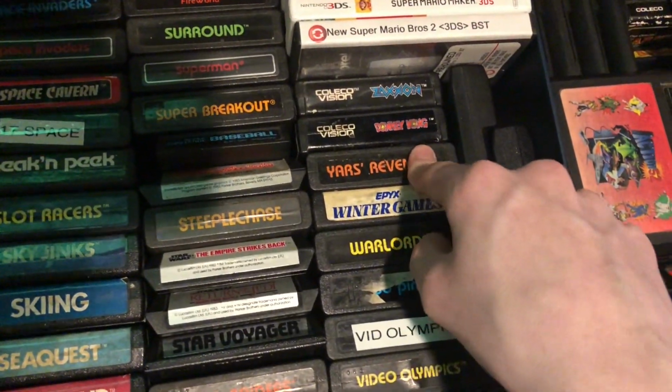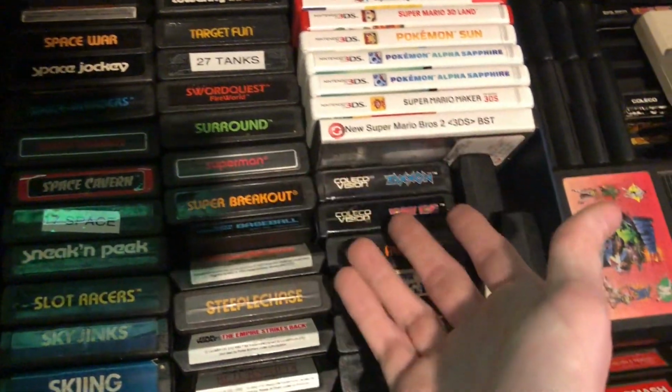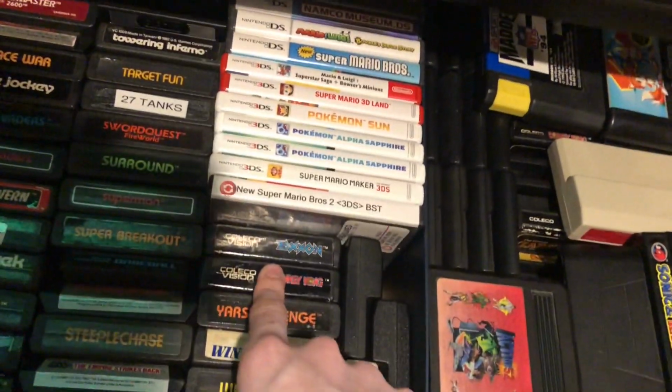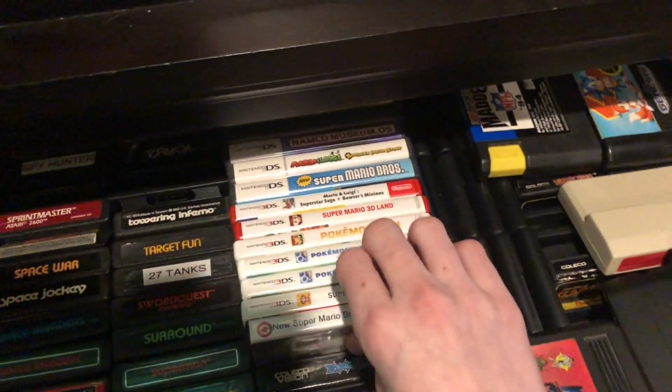Just got some good games. Yar's Revenge. Superman is one of my dad's favorite. Honestly, I don't really get it. Donkey Kong and Zaxxon. These were the games that came with my ColecoVision. Then I also have all of my DS and 3DS games.